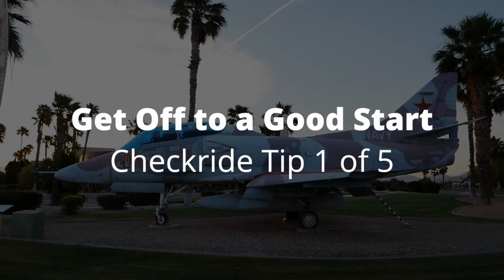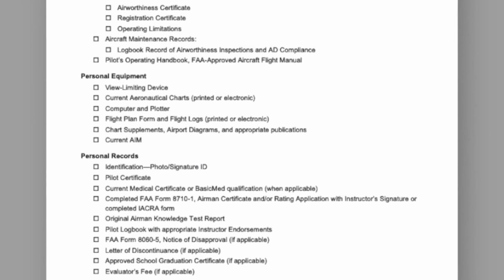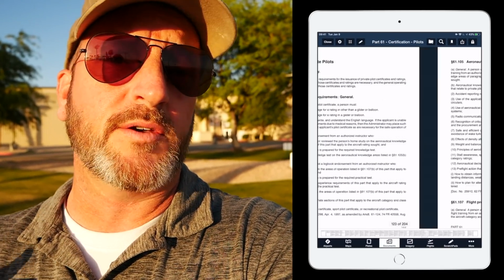The first thing I would tell you is make sure you get the test off to a good start. It's my opinion that a check ride is pretty much won or lost in the first 45 minutes, so make sure all of the I's are dotted and all of the T's are crossed. You should know what your aeronautical experience requirements are. It's no excuse that your CFI didn't do it or didn't tell you, so make sure you go back to Part 61 and look at everything you're supposed to have done.